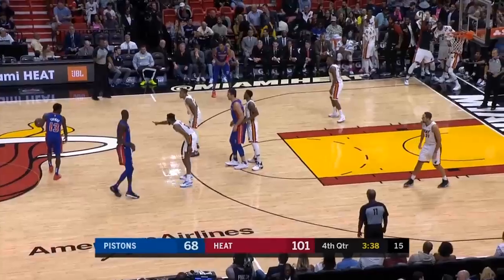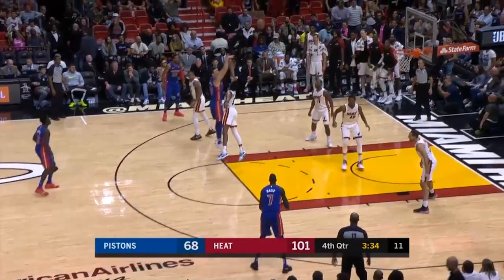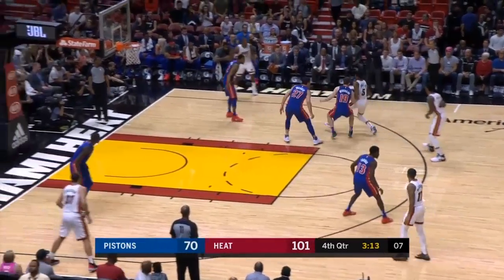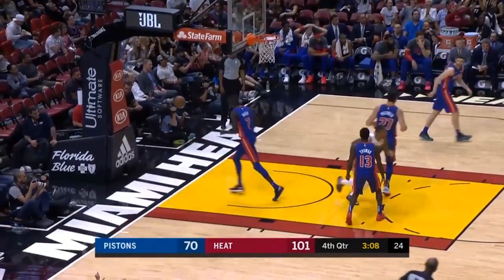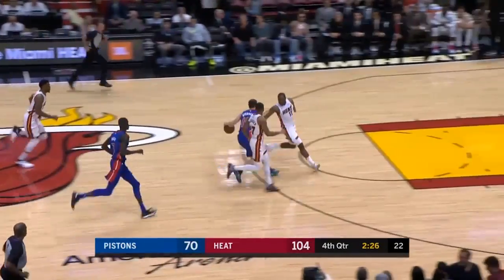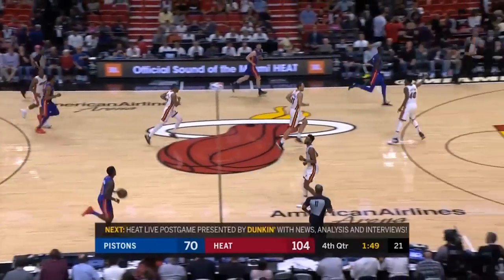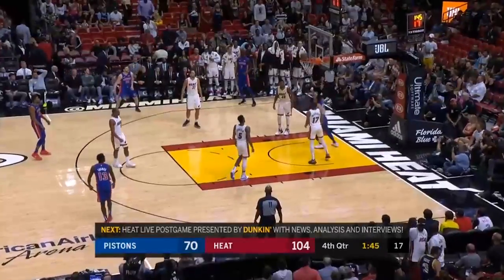Udonis. And then the pick and flare action gets Udonis the mid-range jump shot. Zaza Pachulia with a jumper. It's 101 to 70. 3:13 to play. Waiters. Kaboom. Oh, what a block by Dion. Under 2 minutes left in this game. It is safely put away for Miami.